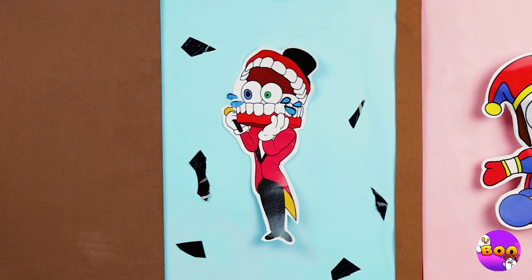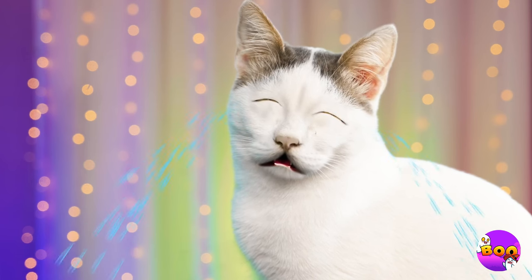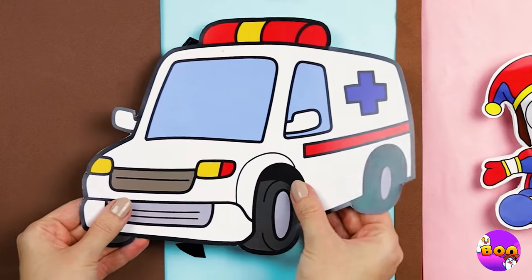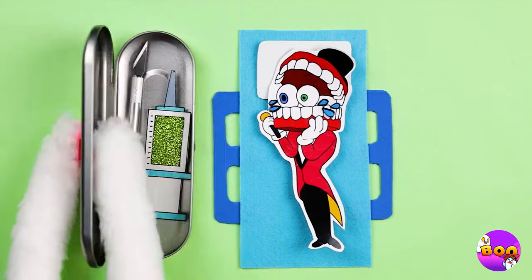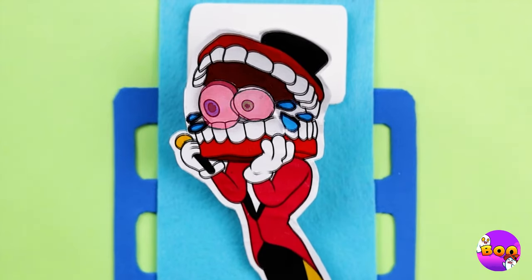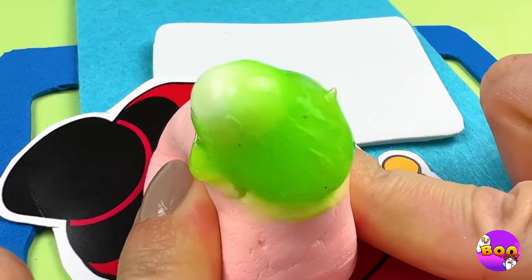It's Kane, the toothsome ringmaster. He doesn't look too good. Let's call him an ambulance. Ooh, that was quick. Cue the sirens. The kitty doctor will see you now. Nighty-night. Ooh, I think we found the problem.